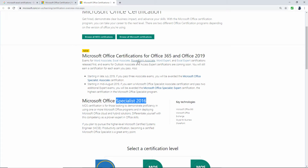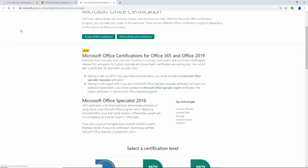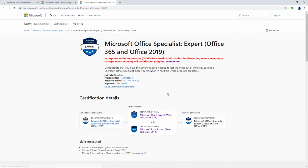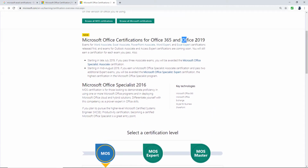So let's have a look at what you need to get a certification as opposed to just passing an exam. You need to develop competency and show it in Word, Excel and PowerPoint. And then to get the next level up, the Expert certification, in addition, you also need Word Expert and Excel Expert. It's a similar sort of thing for the 2016, except you can also go to the master level. And I've got the master level. It sounds much better than saying you're an expert, to be honest, but sadly it doesn't seem like they're doing it for Office 2019. But the requirements are roughly the same.